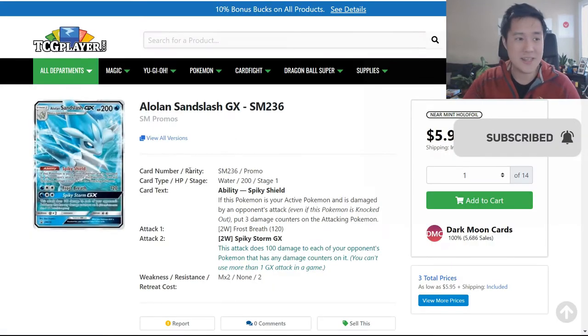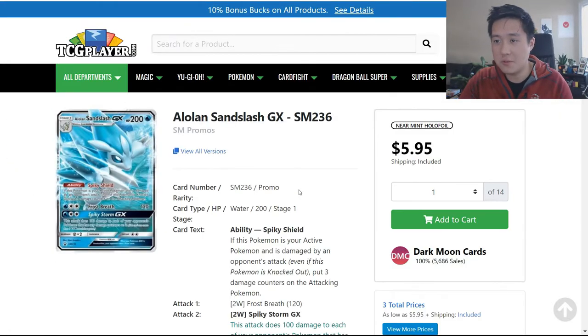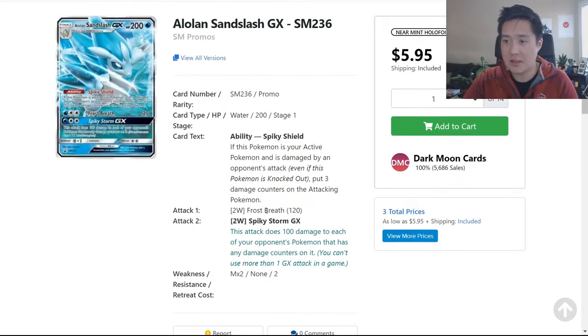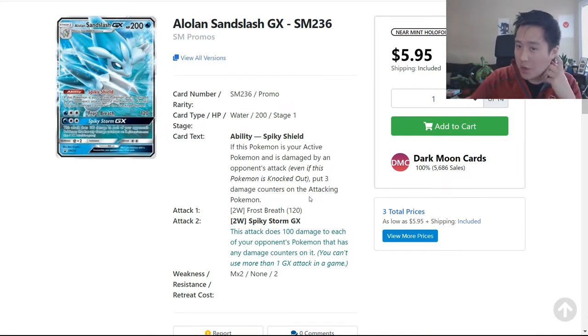So Alolan Sandslash, in case you haven't seen it, has an ability where whatever damages this takes 3 damage. Okay, sure. The Frost Breath, I'm not crazy about. I feel like 130 is the magic number. 120 will come up short against important things like Giratina. Giratina is the only one that comes to mind, but 120 I think will work. It is water type, so it works pretty well against a lot of fire-based decks.